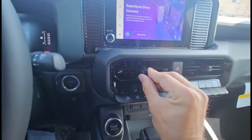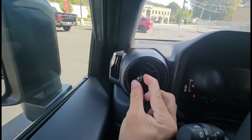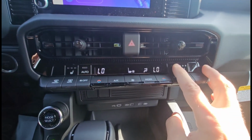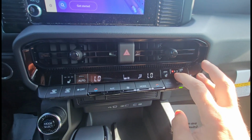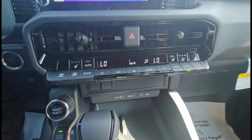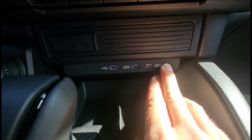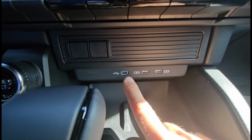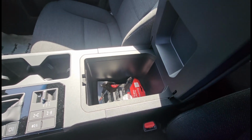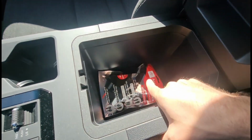We've got these really nice aesthetic looking vents. And then over here, heated steering wheel, heated seats for driver and passenger, dual climate, so you could have it hot, they could have it cold, or vice versa. We've got 3 USB-C charge ports. So this is what the industry is moving towards. This is the new standard that everybody is using instead of the USB-A. We don't have the cooler on this model, but in some of the models this is actually a little refrigerator. This one comes with the charge cable package.